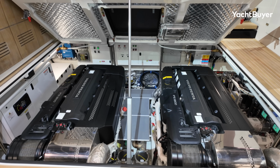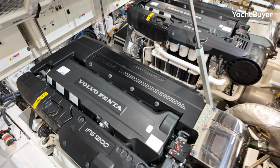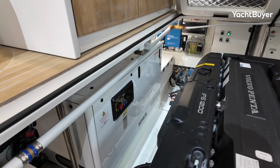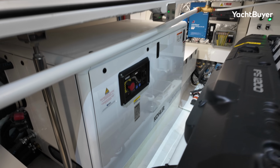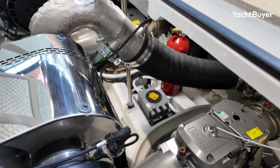Loads of light coming in here when this is open. It's really easy to move around. Headroom's great. You can inspect engines, ancillaries like the generator really easily. This boat has got a Seakeeper as well, that is fitted further forward. But yeah, I mean, this is a really dream space to work on.